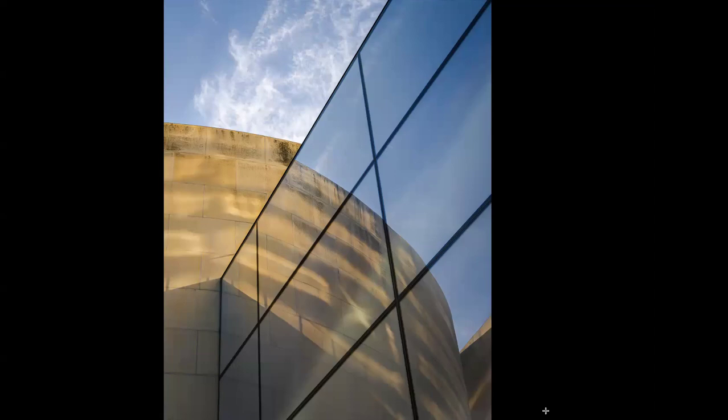And so I like that you're not quite sure if you're looking through the glass at something or a reflection of it. In this case, I think we're looking through the glass and it's not reflecting another building, but I'm not sure. I've forgotten, so I'll have to go back and take a look. But I like the illusion of it, not quite sure what's happening.